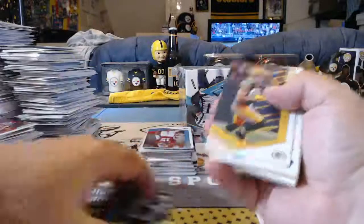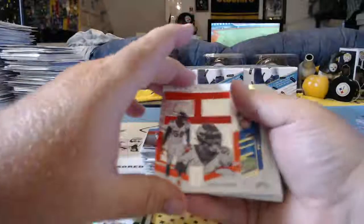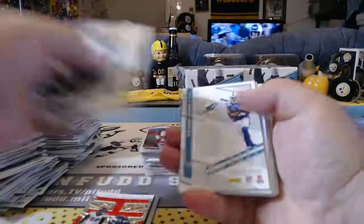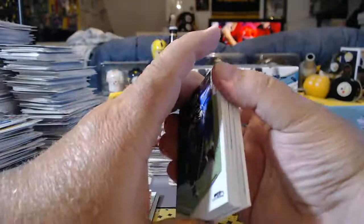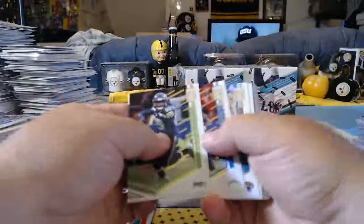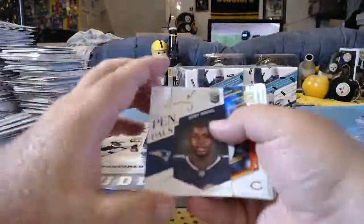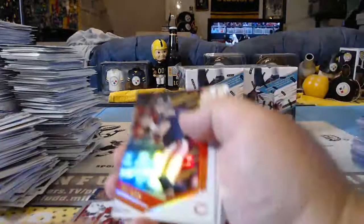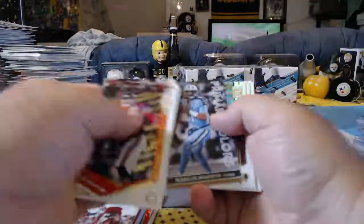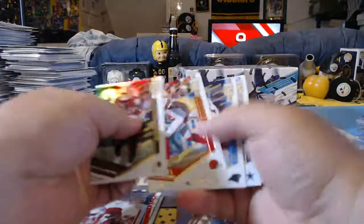Panthers insert, $199. Dummy card. Von Miller, $299. Frank Gore, $299. Yeah, that's why I do half cases. There's two case hits, there's two case hits, so... Oh, this might be a good one. Sony Michel, Pen Pals for the Patriots. Sony Michel, No Cry Babies. Marcus Mariota, 4 of 5, primary colors insert. Dummy card.